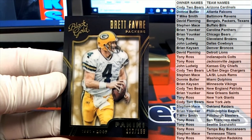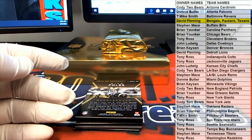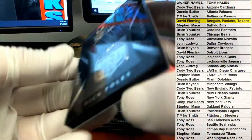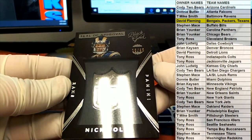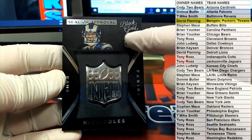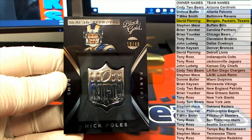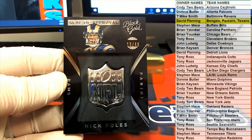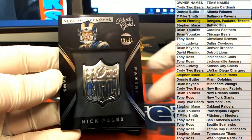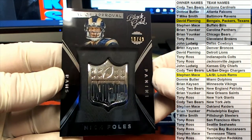And let's see. That is David F. DF coming out to you. DF, very good. Nick Foles. Oh, man, check that out. That's great. 18 of 49. They get the shield there. Seal of approval for the Rams this time. There you go, Steve. Steve M. Very nice, man. Great cards, man.